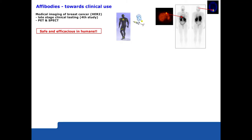What this also gave us as a bonus was that very many women have been injected with affibodies, and we could see that we had no side effects whatsoever. What also surprised us, that we didn't see any antibodies to these affibodies, and they are really small.